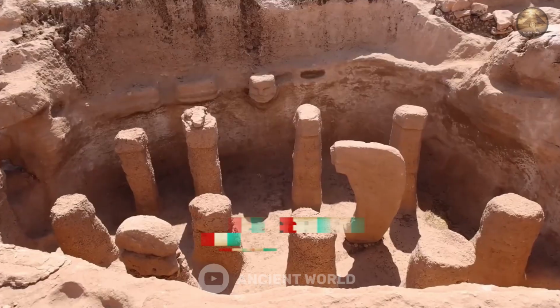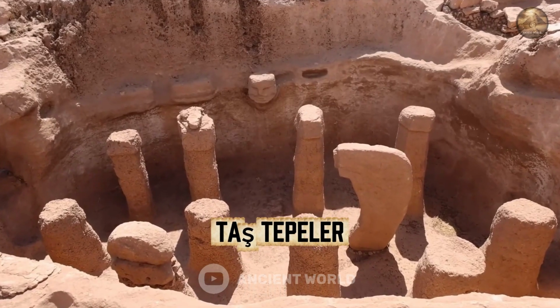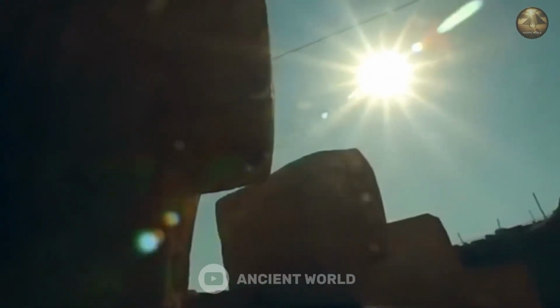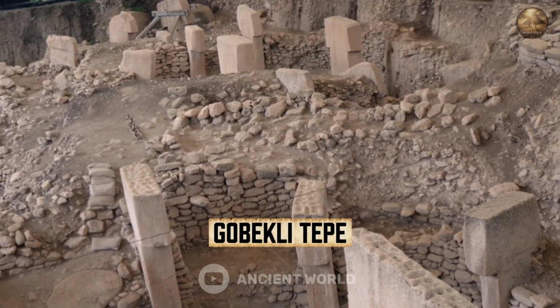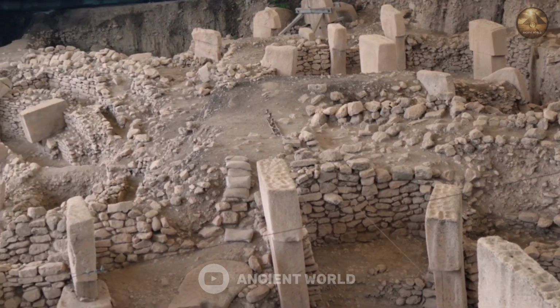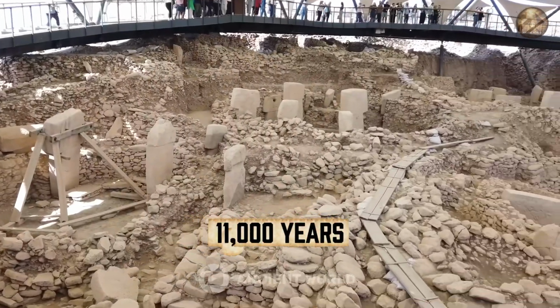This area is called Taş Tepeler, which means stone hills. It's a cluster of over a dozen ancient sites, the most famous of which is Göbekli Tepe, considered the world's oldest temple, dating back over 11,000 years.